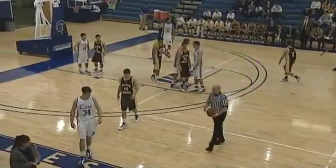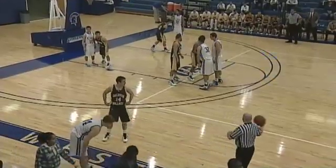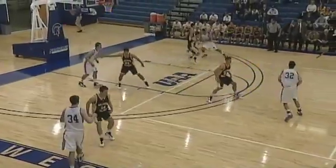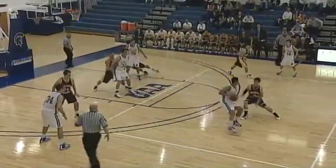Seconds into the game, he picks up his first foul. Case will have it outside out. 4 team fouls already for Baldwin Wallace. And 2 in a matter of about 20 seconds, Ron. We're just 2 minutes and 40 seconds into this basketball game.